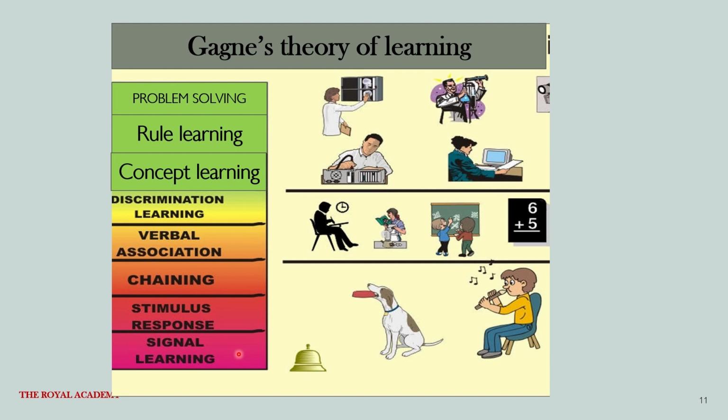The first one is signal learning, second one stimulus response, third one chaining, fourth one verbal association, fifth one discrimination, sixth one concept learning, seventh one rule learning, eighth one problem solving. Now let us see the first 3 one here. What you are seeing, a bell, a dog with a plate and a boy is playing a flute, right?